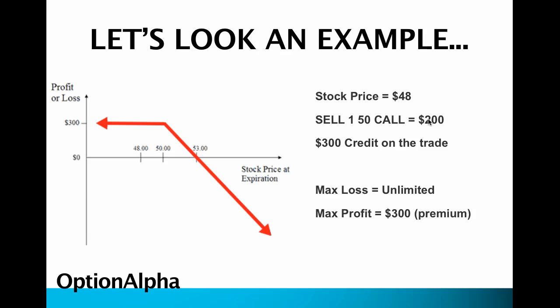Now the maximum loss on this strategy again is unlimited. This underlying stock could go up to infinity and we would have huge losses. The maximum profit is the $300 premium that we received initially. So again, that's our max profit. We can't make any more than that. We can definitely make less, but we can't make any more.